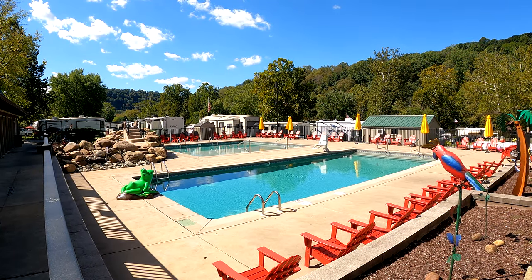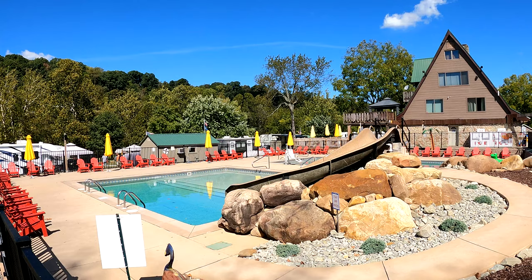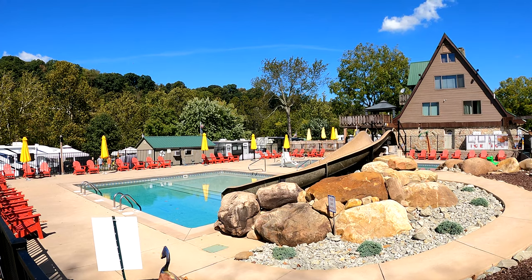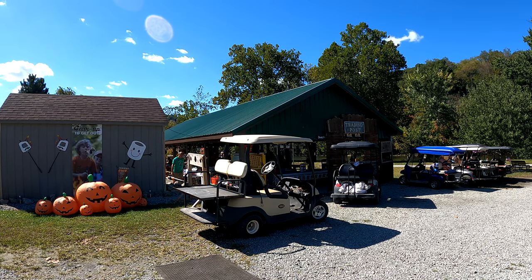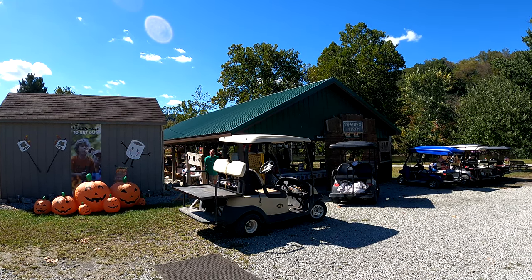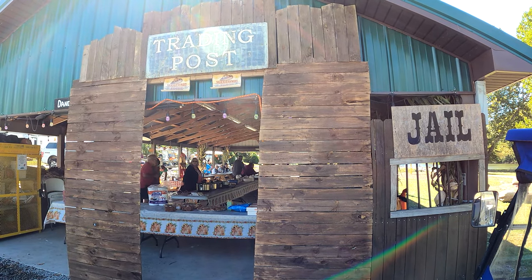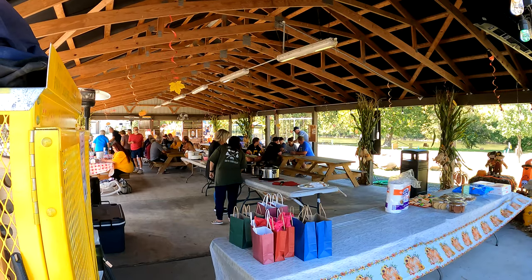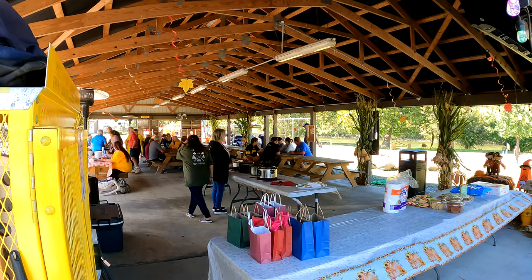There are two pools open from Memorial Day to Labor Day. Unfortunately, we were too late in the season to enjoy a swim. While you're here, stop by the trading post. There's always some activity like crafts or bingo. There was even a dance one night during our stay.